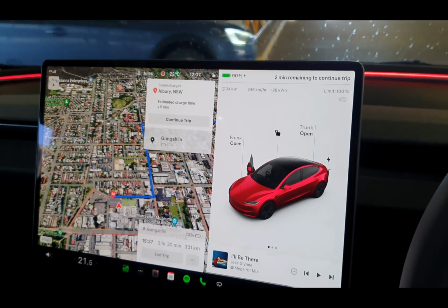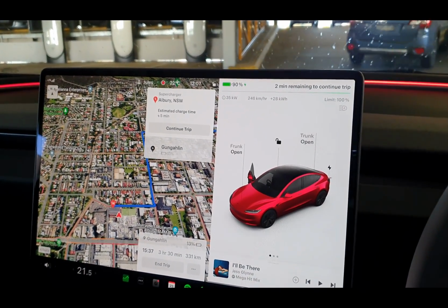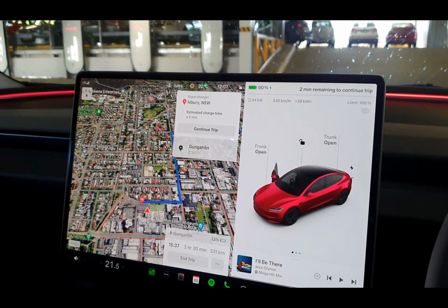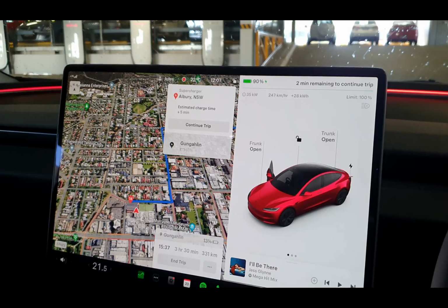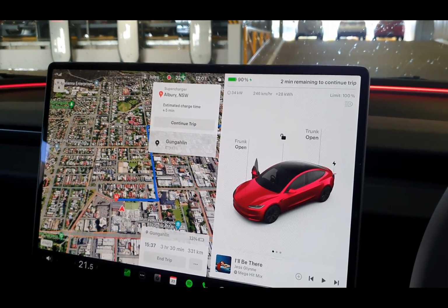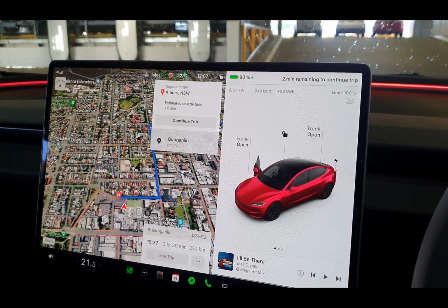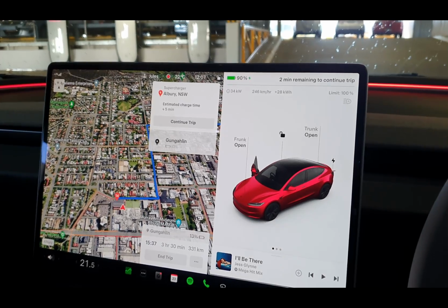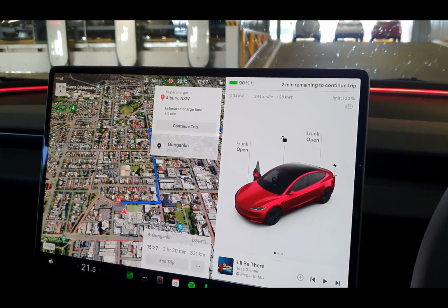Alright, so that's only been about 20 minutes and we're almost full. Almost ready to go, 2 minutes remaining, although if we left right now we'd have 13% at our destination, so we'll just give it that extra buffer. We just had time to go to the toilets, have a quick break and grab a quick lunch, and it's already ready to go. So the 40 minutes is kind of a worst case.